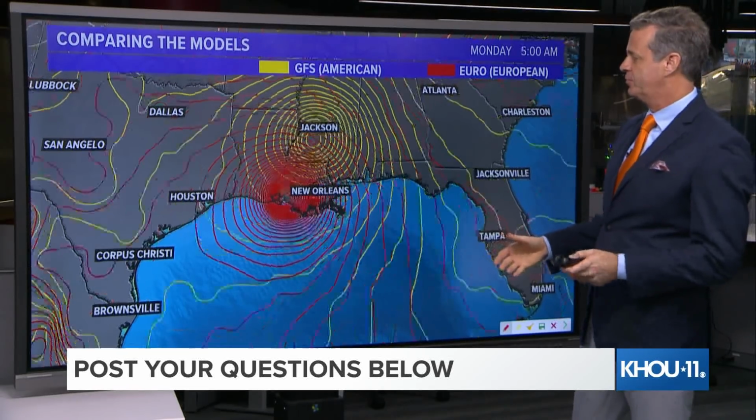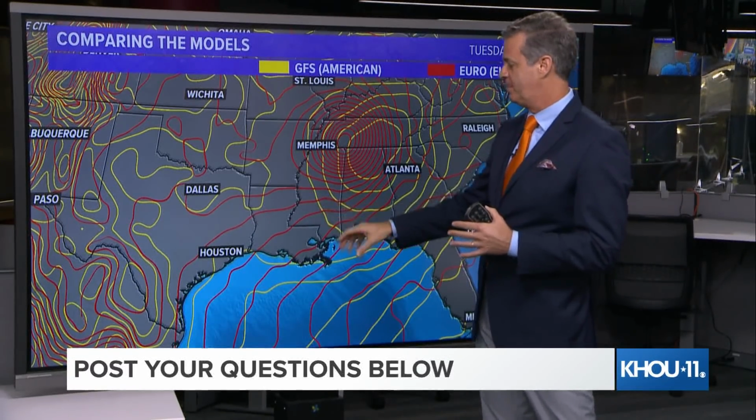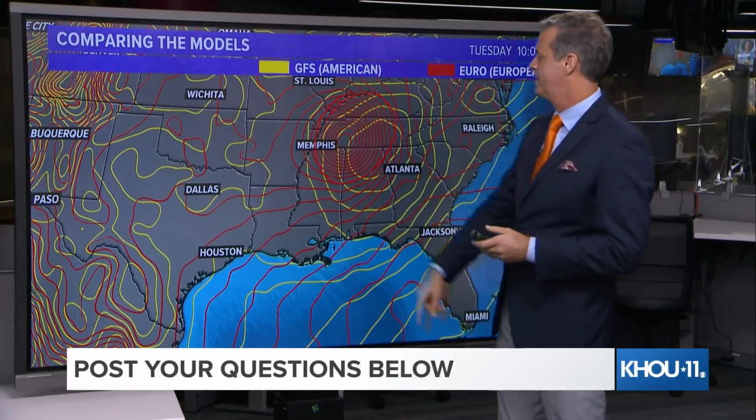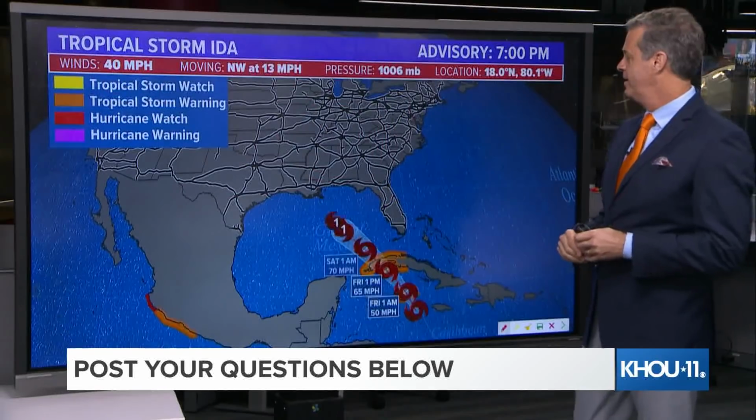Both have a very similar track, and neither of them are forecast to sit. So it won't be a tremendous inland rainfall event, at least not for Louisiana, southern Mississippi. But on its onset, there will be very heavy rain. Obviously, you've got a hurricane coming in here. The storms move into the mid-Tennessee Valley and mid-Mississippi Valley as we head into Tuesday night.